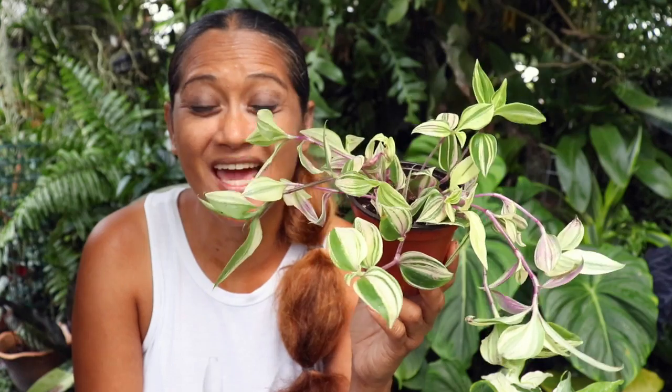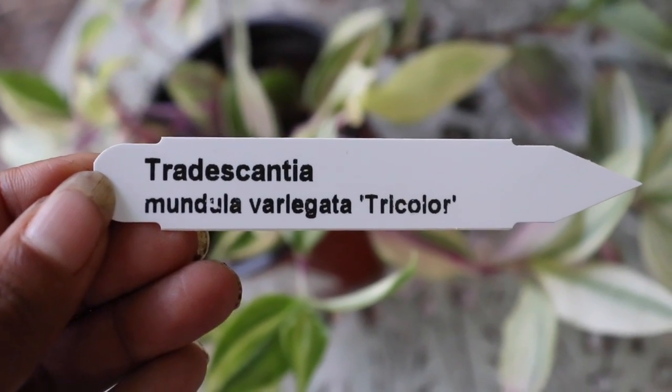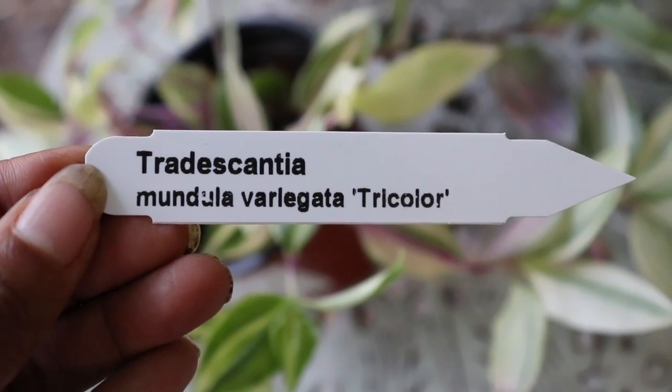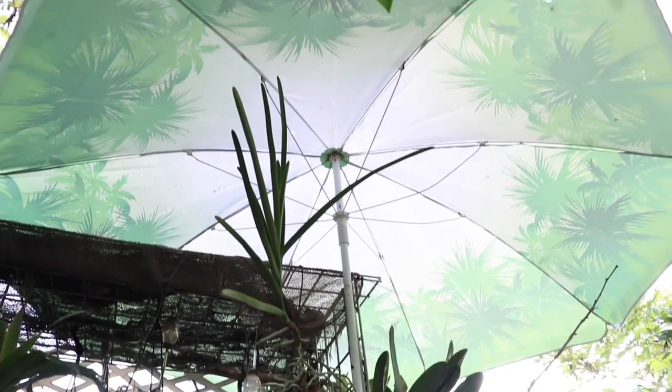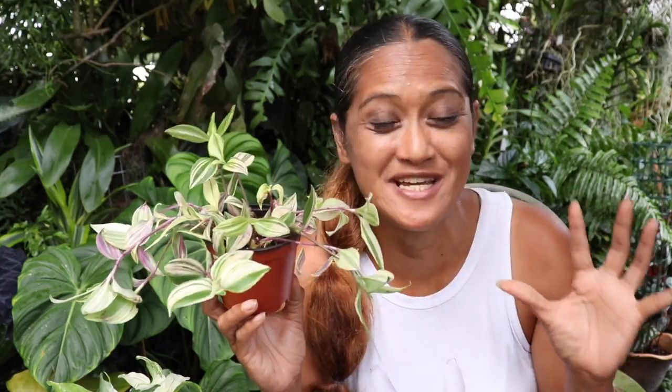Okay, guys, so the very first plant that we are going to take a look at is the Tradescantia. And in specific, this is the Medula Variegata Tricolor. And pardon me if you guys are hearing rain. I'm underneath this umbrella right here. And yes, it is starting to sprinkle out here. But you know what? This rain can't even rain on my parade. I am so freaking happy right now.